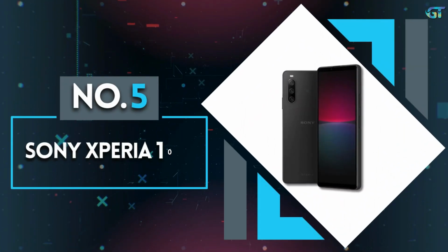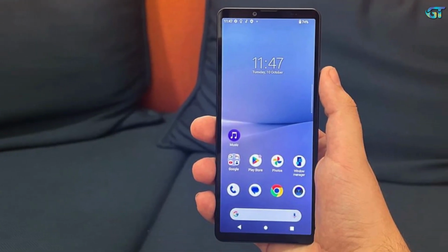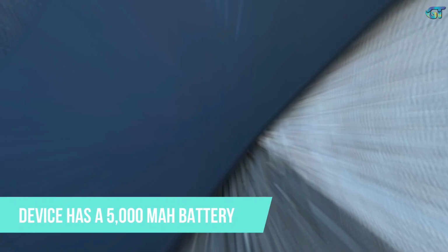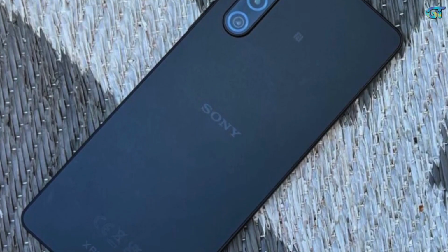Number 5. Sony Xperia 10-5. If you're looking for a Sony phone with a long-lasting battery, the Xperia 10-5 is the best option. This device has a 5000 mAh battery, which is only a little smaller than those inside the similarly priced OnePlus 12 and Google Pixel 8 Pro.